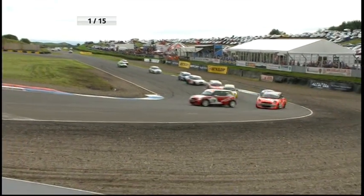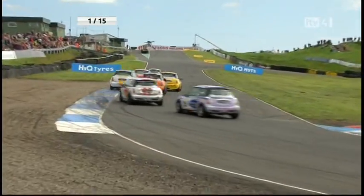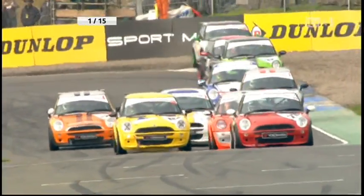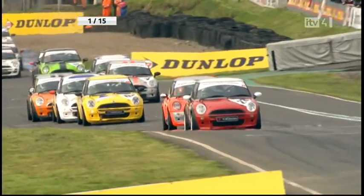And contact! Yep, contact into turn 1, and I think Steve Brewster going up the inside. The boys are on it, aren't they? Steve Brewster in yellow, up into third place. Keep your eyes on Malcolm McNabb in car number 4. He's back in 5th place.